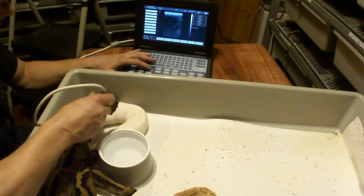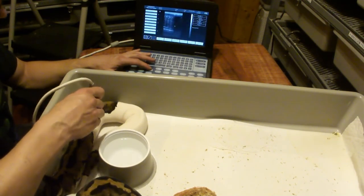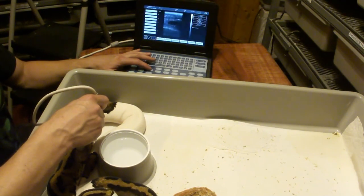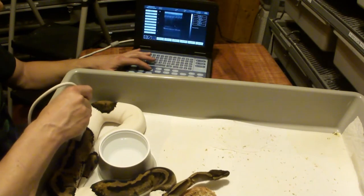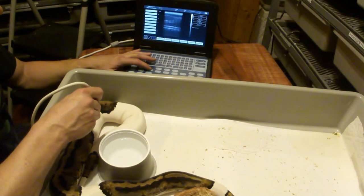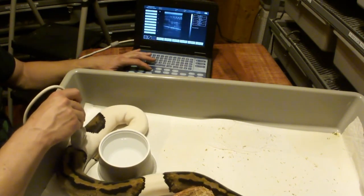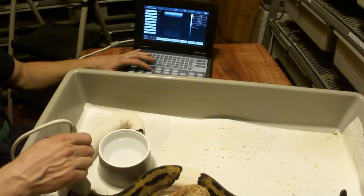Sometimes it's hard on some of these guys. It looks like that's the gallbladder there. I'm too far up. I'm not seeing anything in there, which is unfortunate. Tiny, tiny little follicles. Rats. She is not going to go.